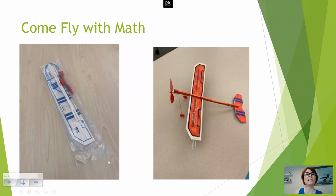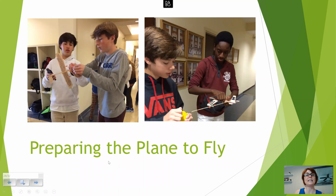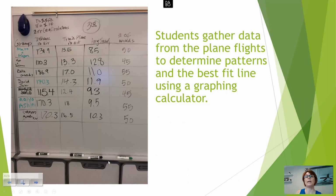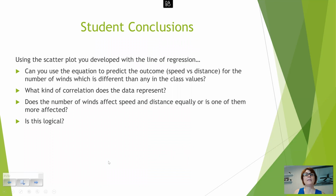The next project is one where students use a kit to create a kite, and then they fly the kite and collect data. As they collect data, they then determine patterns and the best fit line using a graphing calculator. The students have to come up with conclusions based on this project using a scatter plot that they developed with a line of regression, and you can see the kinds of concepts that they are studying.